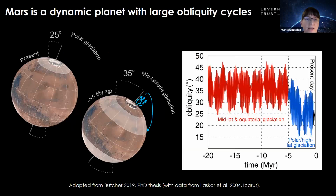But Mars is a very dynamic planet, and those parameters that I've just shown you may not have been stable throughout time. And that's because, unlike the Earth, which varies in its tilt by about a degree between interglacial cycles, Mars undergoes really large swings in its obliquity. So this plot on the right-hand side is a reconstructed obliquity history for the last 20 million years of Mars's history, and the present day is on the right-hand side. So in blue, you can see the last 5 million years or so that Mars's obliquity has actually varied really severely between about 15 degrees and 35 degrees, around an average of about 25 degrees.